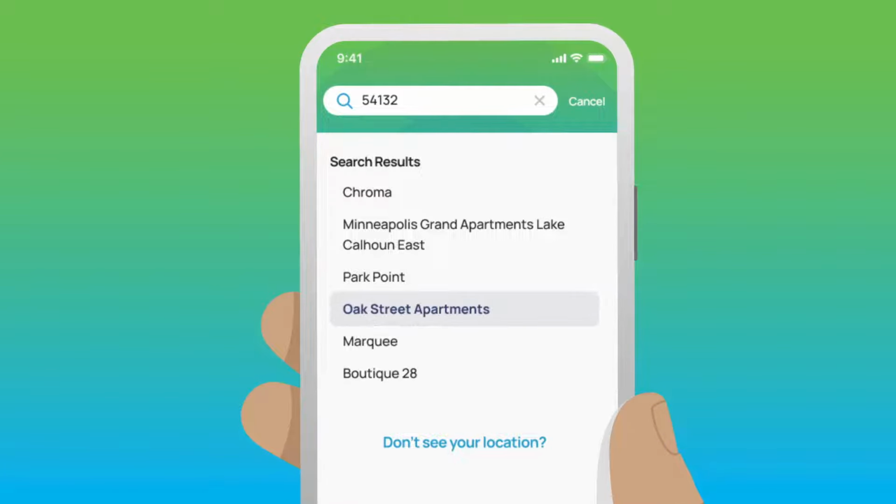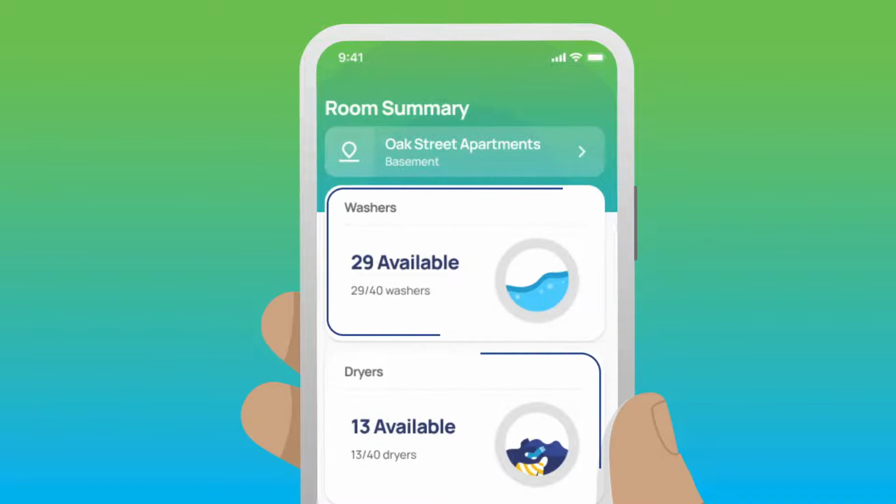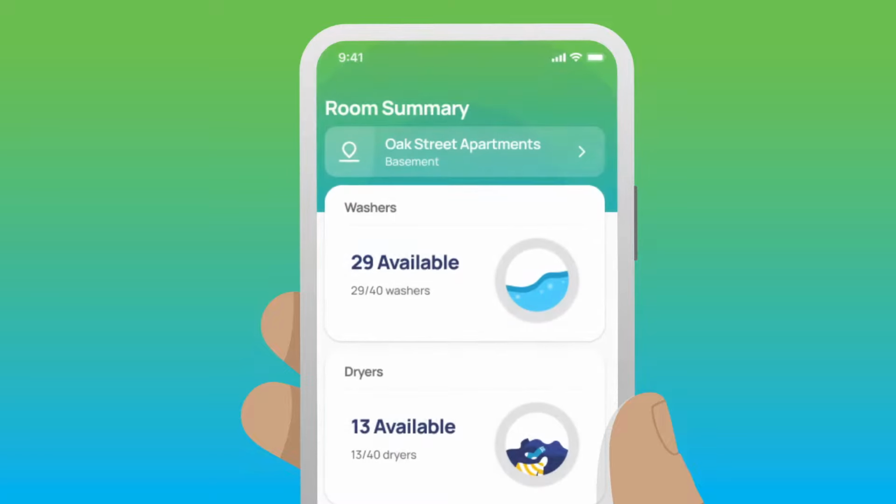You don't have to sign in to use the app, but it is recommended because it opens up a lot of features. Like the wallet. Just tap it to see your available funds. You'll be given a bonus to start so you can test the service risk-free, and it's easy to add funds anytime. Tap Room to see if machines are currently available, so you won't have to worry about wasting a trip.